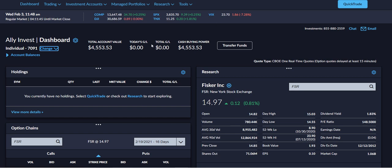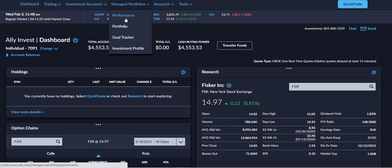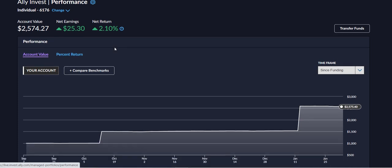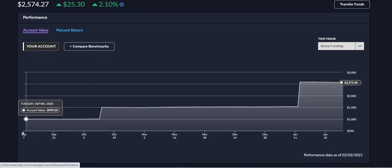So when you come into your Ally Invest portfolio, you have to come here to the manage portfolio section. Choose the drop arrow and you get these different options. When you click on performance, it will take you to whatever the first one you opened up to, which is this one for me. So right here, it gives me an overall view of what has transpired since I opened my account September 8th, 2020, with an account balance of $999.05.